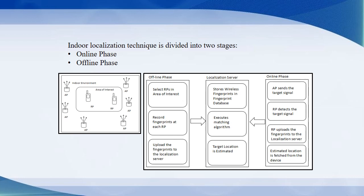At the localization server, the fingerprint matching between the online phase and the offline phase takes place. After this matching algorithm is completed, if the fingerprints of the online phase and the offline phase match exactly, then the target location is estimated.